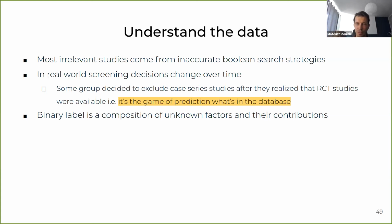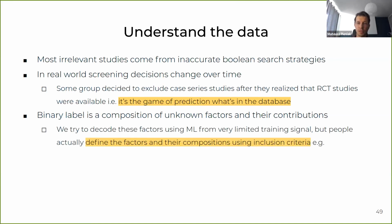And if you don't have a lot of data, it's very hard to later on work with that. You can train the model, but validation is a bit tricky. But if you look at the process, actually, people define what they want. So they know the factors and they know the compositions of them.